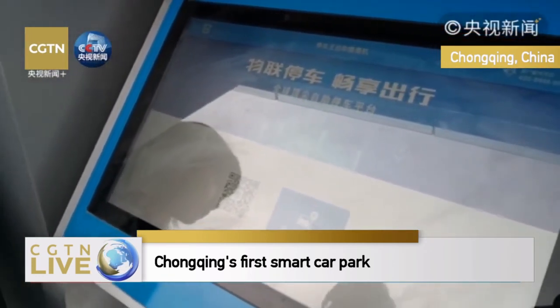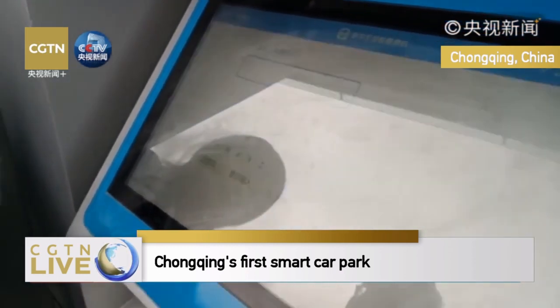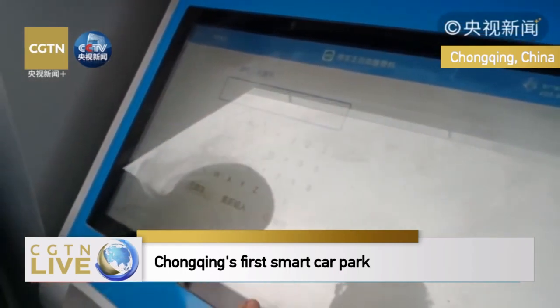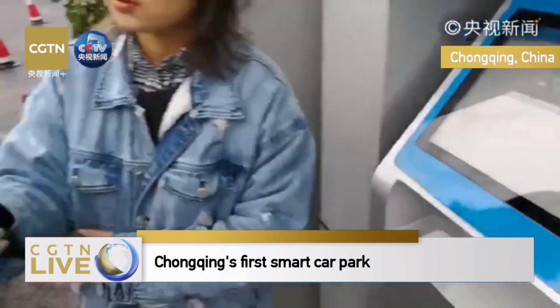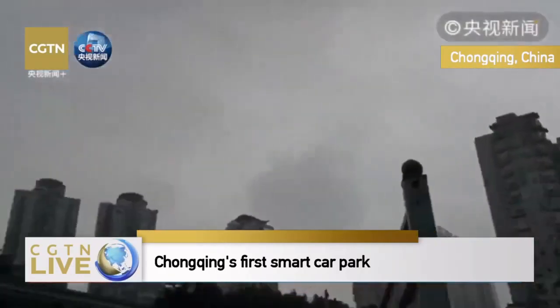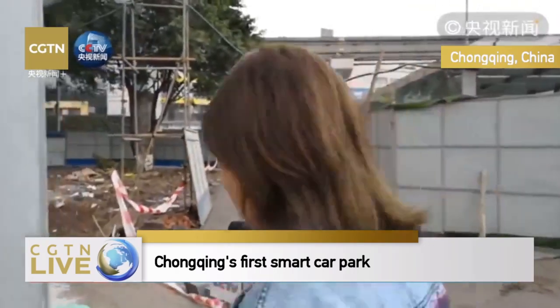This is a smart self-payment machine. Why did we make this? In case some car owners' phones have died, so they can enter their car plates and take their cars away. Now we're taking a look at the control room.